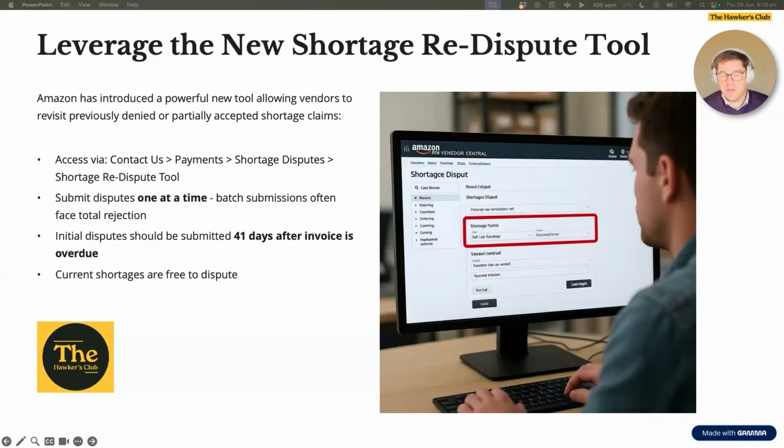The second thing to note is, in order to get shortage redisputes, you first must dispute the invoice to begin with. So if you're not disputing your invoices when you see a shortage, then I recommend you get into the habit of doing so. And we have done extensive research on this, and I can't tell you guys why, but if you submit the first dispute 41 calendar days after the invoice is overdue, that's when statistically, for the hundreds of clients where we tested it, you get the highest payout.